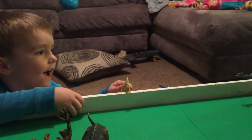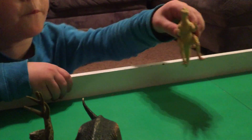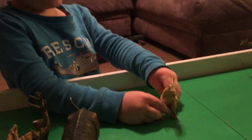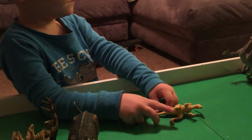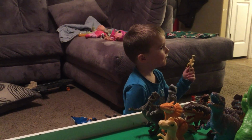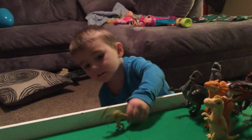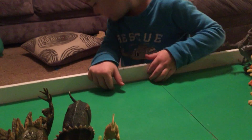What's peeking out? What is it? What is that? Pelosaurus. He's big. How do you say it? Yeah. You sure? You call it a Pelosaurus? Yeah, Pelosaurus. We always say that one wrong, huh? He eats meat.